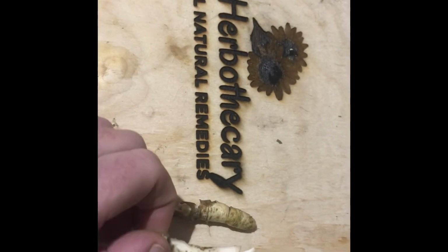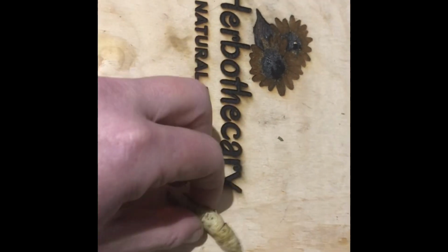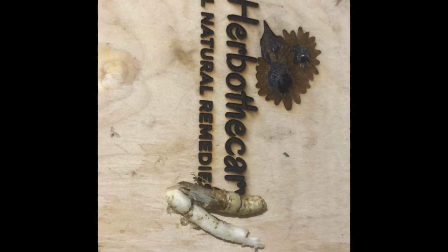The ground was very tough, and as you can see, regardless of all my digging, I really didn't get much for the energy that I expelled, but you can see that they look just like white carrots.